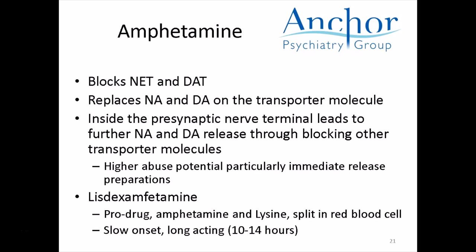Due to the slightly higher abuse potential, the pharmaceutical industry have brought out lisdexamfetamine. This is a prodrug of amphetamine with lysine, which gets split in the red blood cells, leading to a very slow but steady and smooth release of amphetamine in the bloodstream, and therefore leading to a very low abuse potential but very good effect on ADHD symptoms.